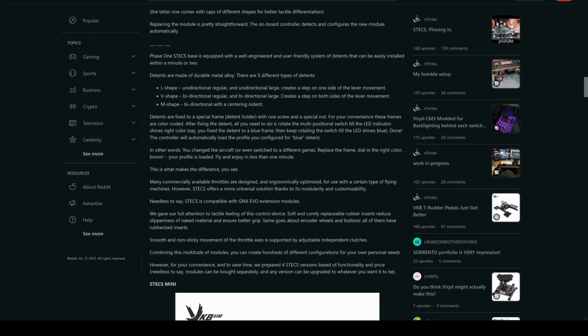Now, as they say, the Phase 1 STECS base is equipped with a well-engineered and user-friendly system of detents that can be easily installed within a minute or two. And there are 5 different types of detents: L-shape, V-shape, M-shape, and the V-shape and M-shapes are bidirectional. What is nice is that you can modify them and can set different configurations for your different needs. So that is very nice.